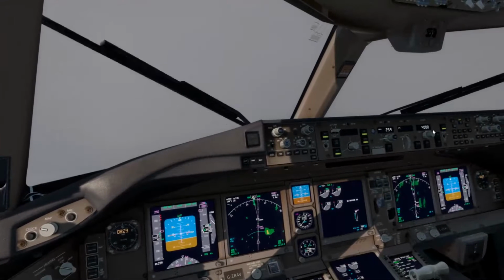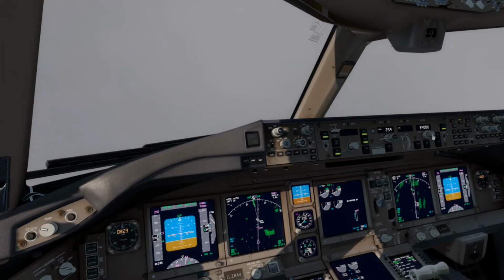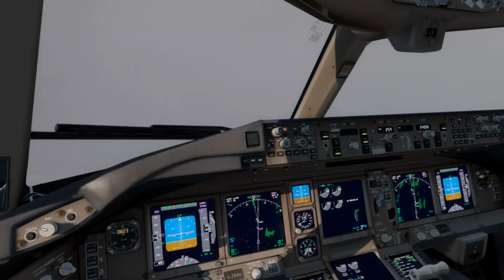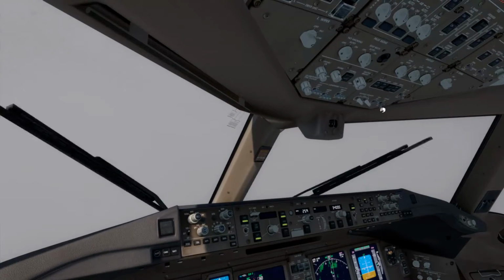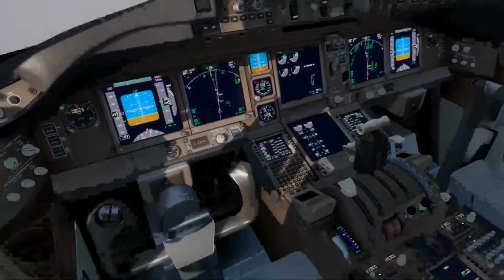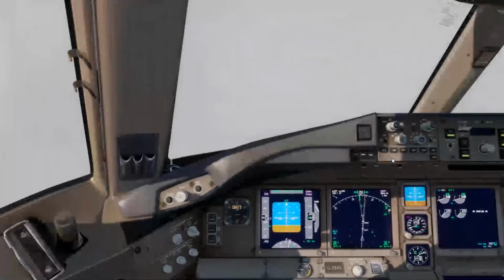We will just climb directly up to flight level 340. Just spam that a bit to clear all the altitude restrictions. Flaps are up. Green light. Auto brakes are off. We can turn the landing lights off because there's just nothing to see here, so no one can see us anyway. Okay. Yeah, that's all good.